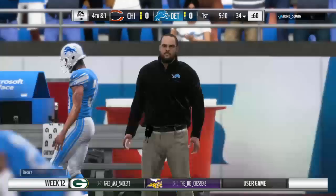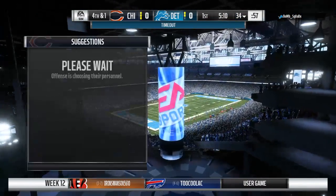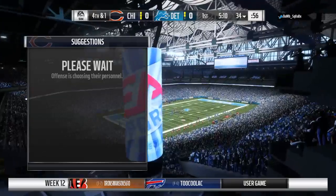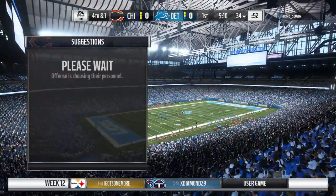Back 54! And now before they run this play on 4th and 1, we're going to get a break and a timeout. They'll have 2 remaining as we step aside here in this first quarter.